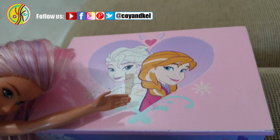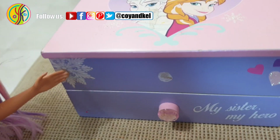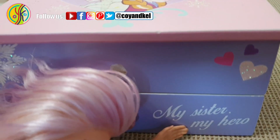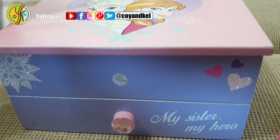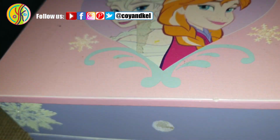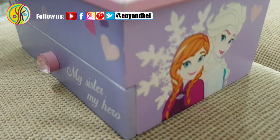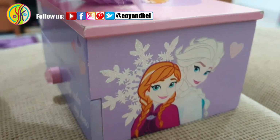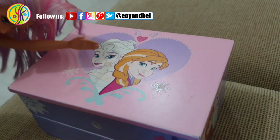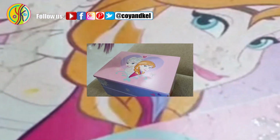So you can see here that this is a box. It's color pink and it has a little bit purple with some snowflakes, and it says, "My sister, my hero." And it has colorful hearts over here. Look at it, it's so pretty. And look, this is Elsa and that is Anna. And here's another picture of Elsa and Anna with a big, huge heart.